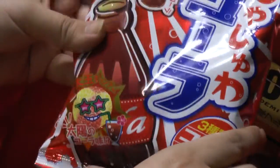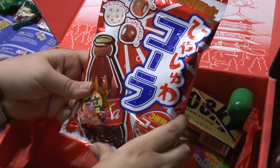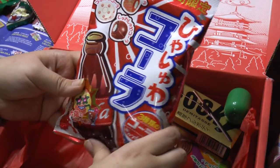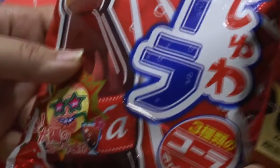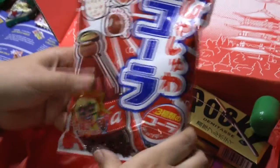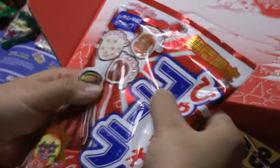Let's see. These are candies. So it's like cola flavored candies. They're cola flavored adventure. Includes a tropical flavored candy. So they're cola. They're fizzing, soothing, and gummy. They're different textures. You can feel it in the bag, too.